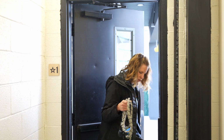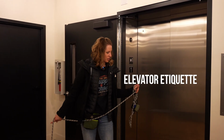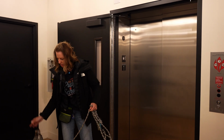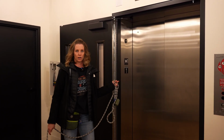You ready? Let's go. Let's talk about elevator etiquette. So I want to make sure that I'm positioned between the elevator and my dog. I'm going to ask my dog to do a certain behavior, like a sit is good or a touch, anything that I can do to just capture their attention. I want to make sure I have their attention before we get on or off the elevator.